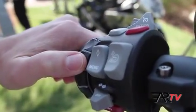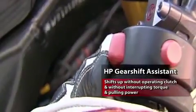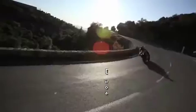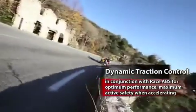That's a quick shift feature that we have. And basically, when you're giving throttle, even middle acceleration or full acceleration, you don't have to pull your clutch in. All you have to do is touch the pedal, and the next gear up is going to go in. And it just takes milliseconds to do it. You have a lean angle sensor.